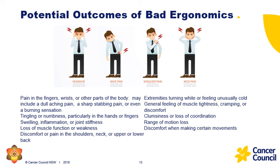Some potential outcomes of bad ergonomics could be anything from pain in your fingers, wrists, or any other part of your body, which may include a dull aching pain, to the more extreme cases of sharp stabbing pain or even a burning sensation. Tingling or numbness can particularly be in the hands or fingers, which includes swelling, inflammation, and joint stiffness. If you are experiencing these, it is highly recommended you stretch throughout the day to increase the blood flow in your fingertips, fingers, and wrists. This will reduce the likelihood of potential injuries in those areas.